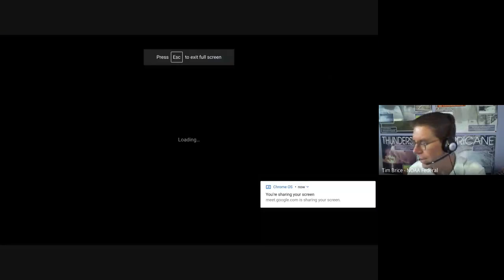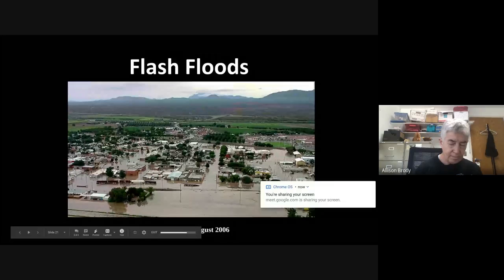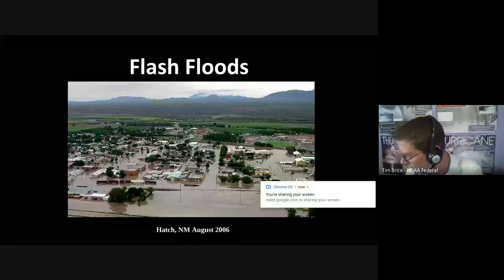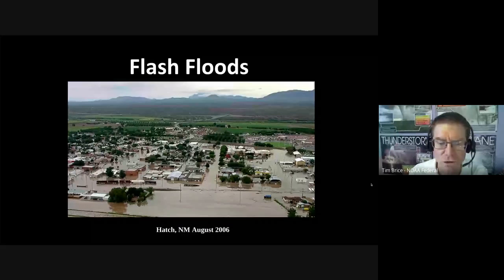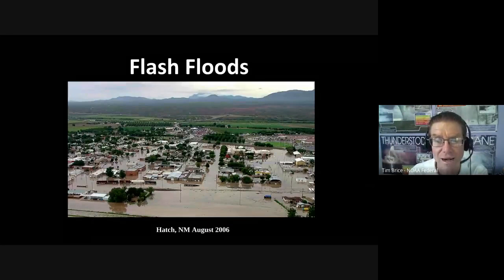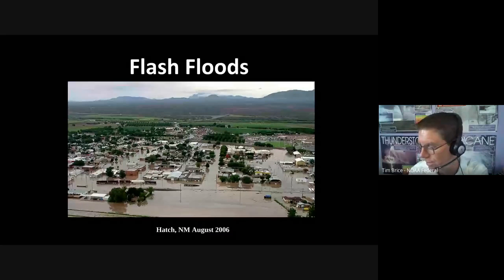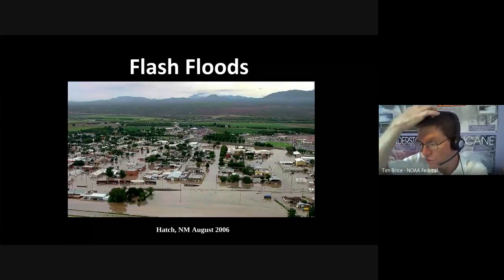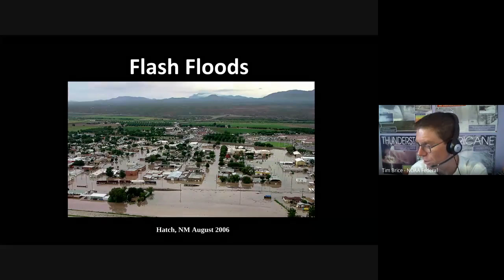All right, so let's hop back in here. Now we're going to talk about our next extreme weather, flash floods. And here's a picture of Hatch, New Mexico. This is Hatch back in 2006 when they had a flood that covered almost the entire town. So we do see flash flooding, especially during the monsoon season here in New Mexico. It's one of our bigger threats.